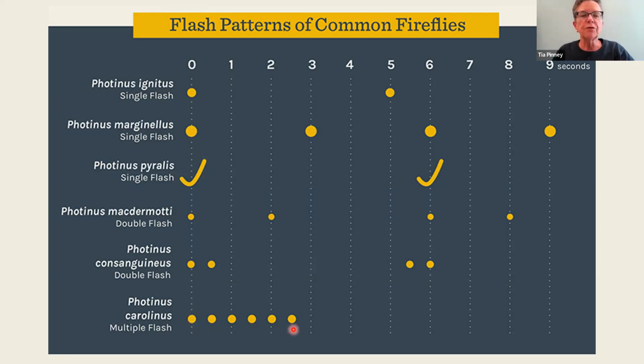And then remember the multiple flashing species that we saw in that recreated graphic. So that's what that is. You'll have multiple flashes and then a gap, and then you'll have multiple flashes again. So the rhododendrons, I'm thinking probably the ignitus, maybe the marginalis, because there was an inconsistency in the number of flashes. You can put your thoughts in the chat on which one you think it might have been if you were counting more clearly than I was.